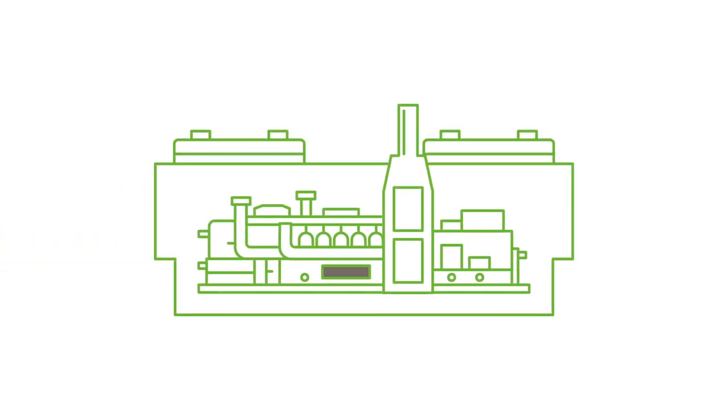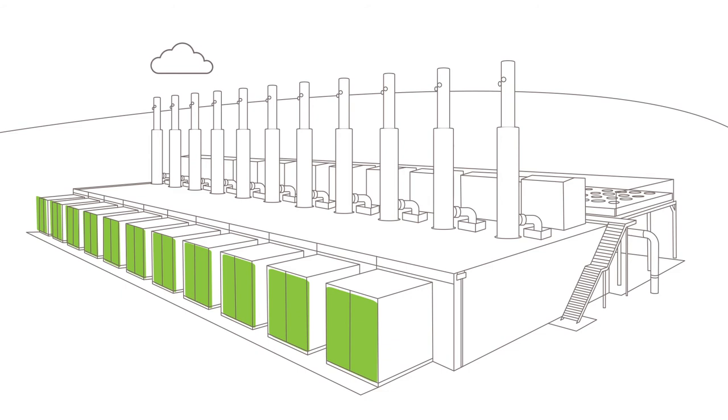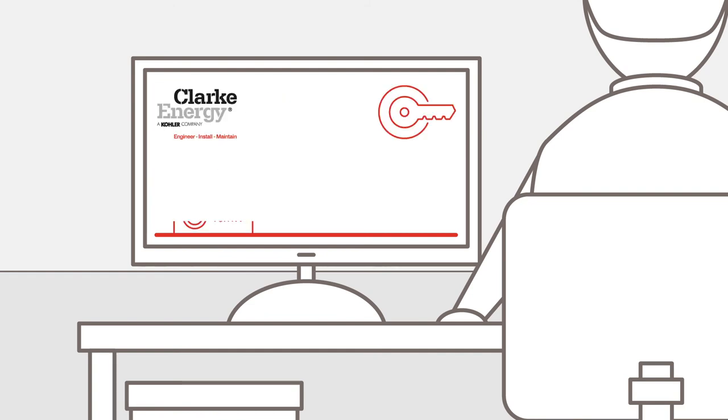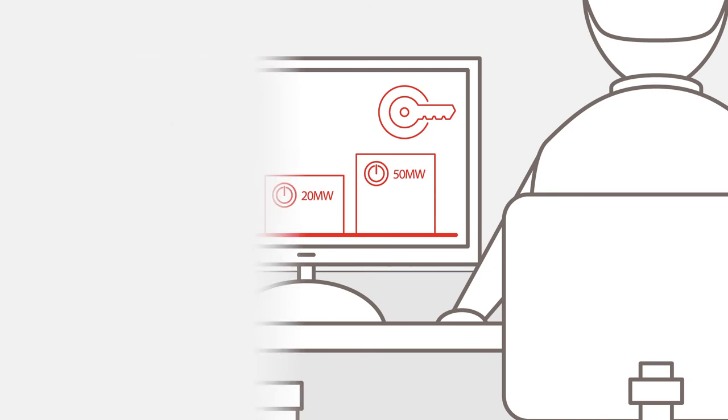Clarke Energy supplies highly efficient engine units that can generate more electricity than our competitors with the same volume of gas. The modular nature of the engine systems allow rapid on-site installation and commissioning over a wide range of plant sizes and configurations. Clarke Energy provide full turnkey design and build solutions, from sub 10 megawatt projects through to 20 megawatt, 50 megawatt and larger pre-designed systems.